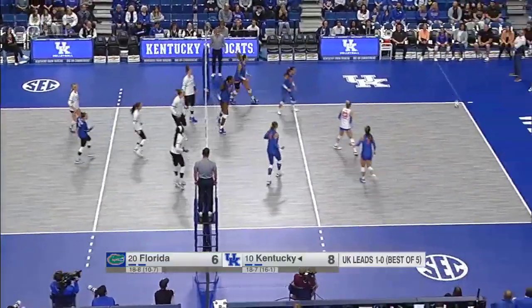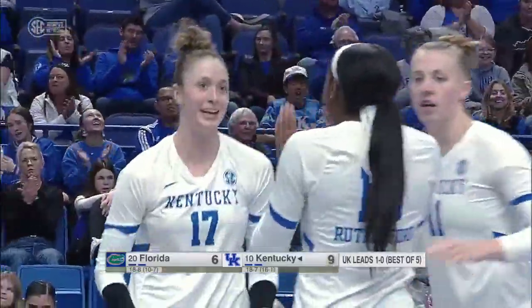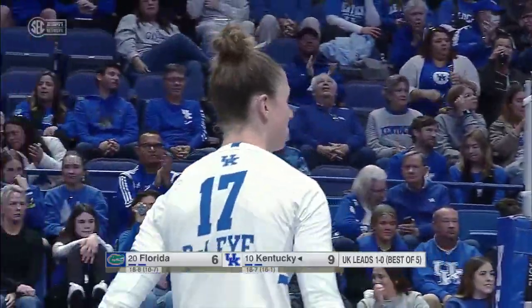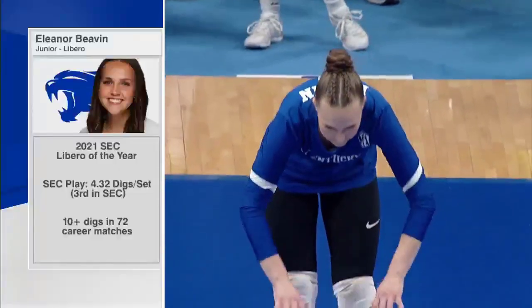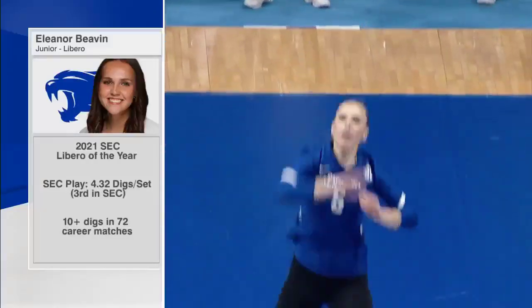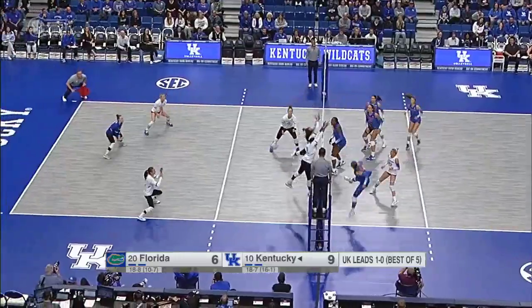Tuso kept it in. What a drop. I don't know where the defense was there in the back row, but DeLea just, I mean, that was easy for her. That was a clear miscommunication, and DeLea able to take care of it for an easy score. As you look again at Eleanor Bevan and the work she's been able to pull off. 2021 Libero of the Year. Obviously another great season she's putting out today.